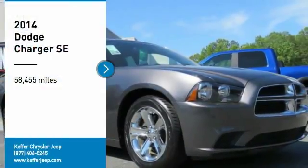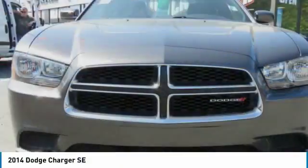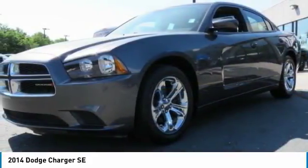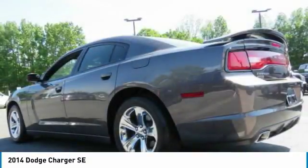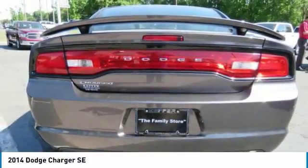Take a ride in the 2014 Charger. Inject some versatility, comfort, and sophistication into your muscle. The Charger is a powerful sedan that excites at every turn. Peace of mind comes standard with Charger's 5-star government front and side impact crash test rating.